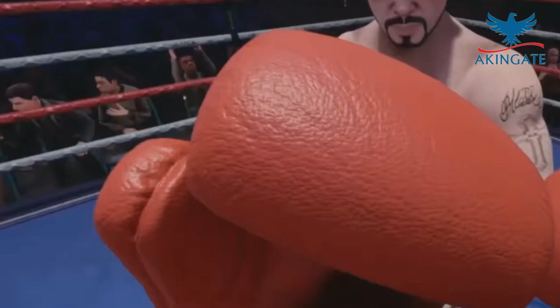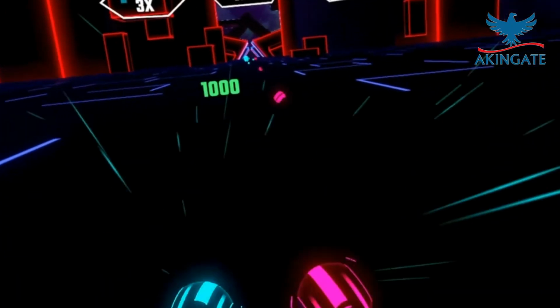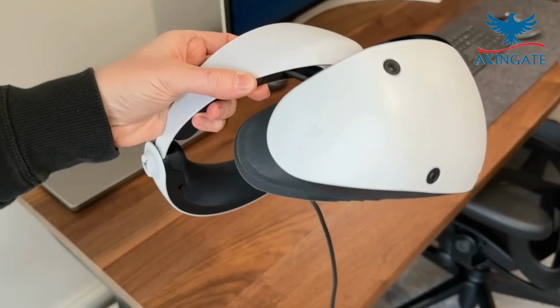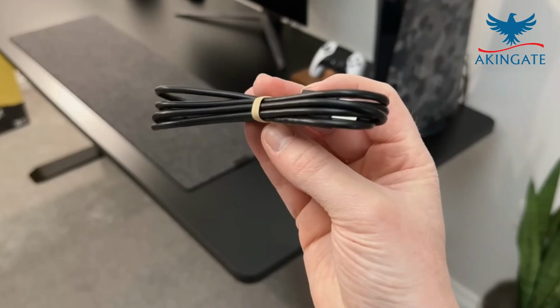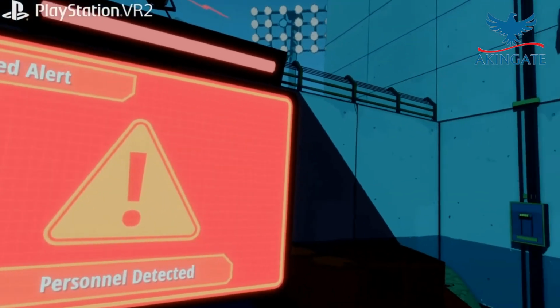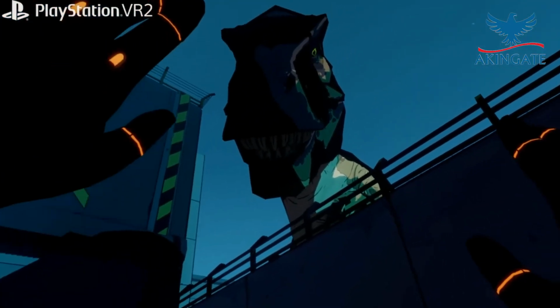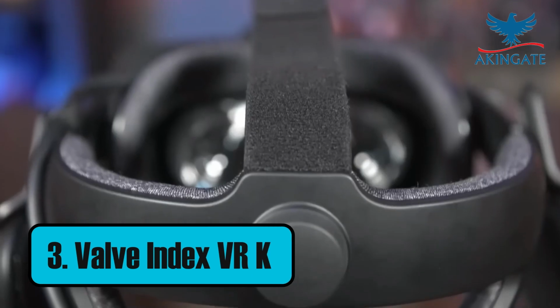For players ready to fully commit to Sony's next-generation virtual reality vision, there's the PSVR 2. After all, the headgear costs almost $600 and doesn't support older PlayStation VR titles, which is why the older model is still on this list. The Jurassic World Aftermath Collection and Horizon Call of the Mountain are two notable titles in this hardware's great launch library.